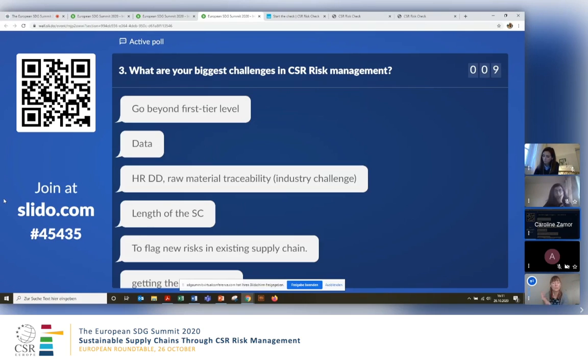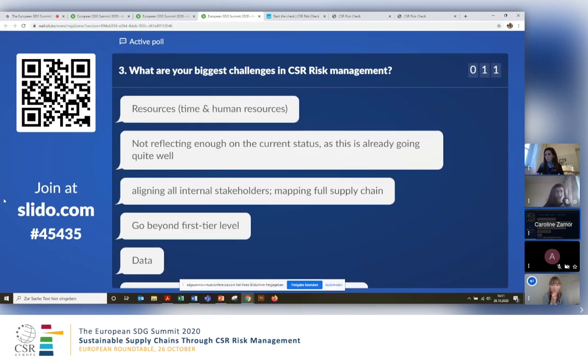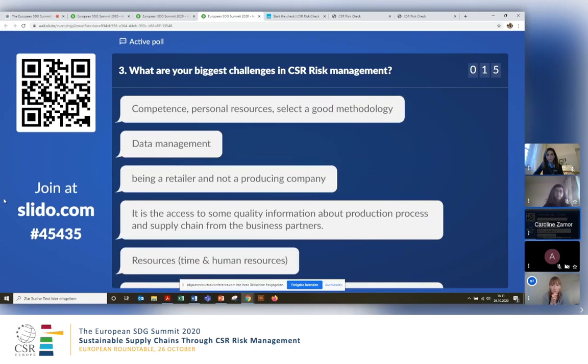Data, go beyond first tier level. Yeah. So I would also recommend to start with the first tier, but yes, it is a struggle to get beyond that. Aligning all internal stakeholders, mapping the full supply chain. Not reflecting enough on the current status.